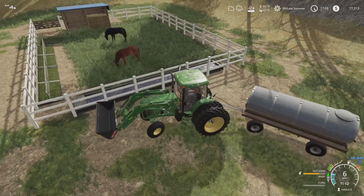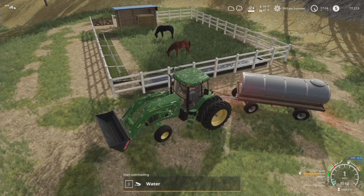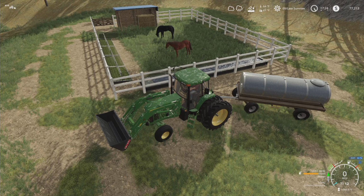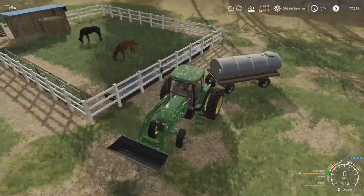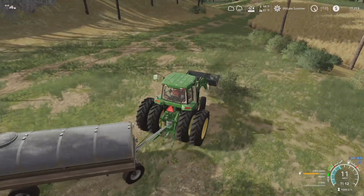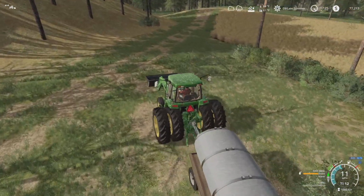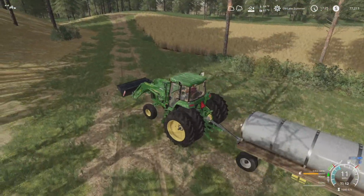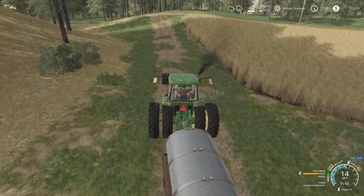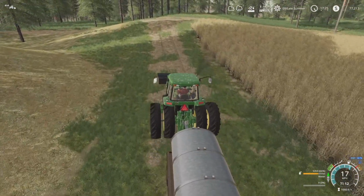Looks like they're pretty much doing alright on water, but we'll top them off. Got plenty of hay in their trough. So there's Old Cheeto and Midnight. They're doing well. We've got all kinds of hay in the barn, so they're good. In hindsight, though, I probably should have planted oats. So we might do oats next year. I'm sure Cheeto and Midnight would appreciate that.